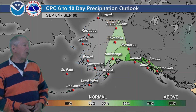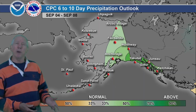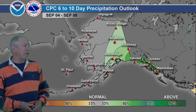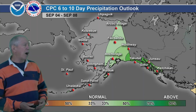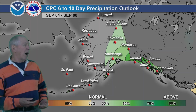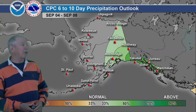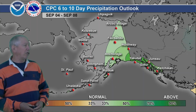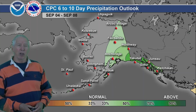Then for precipitation, we talked about that September 4th, September 5th event that we're still looking at, and a lot of uncertainty in that. But if you had to bet, a higher than normal chance of above normal precipitation for about, let's say, the southeastern third of the state, and normal precipitation for the rest.